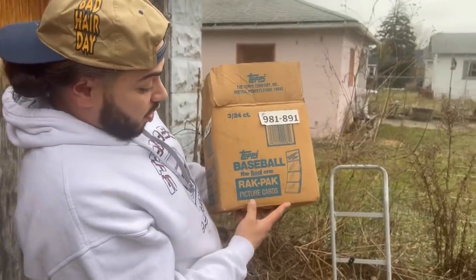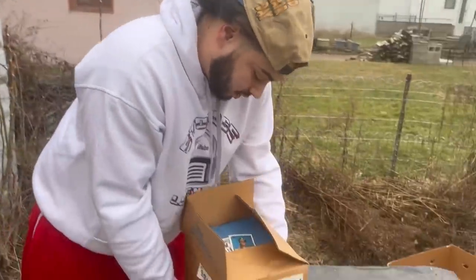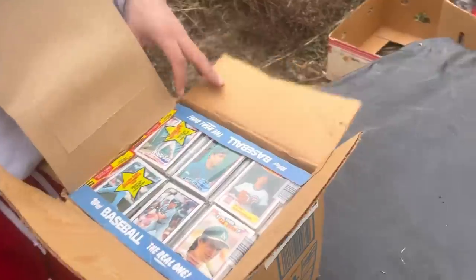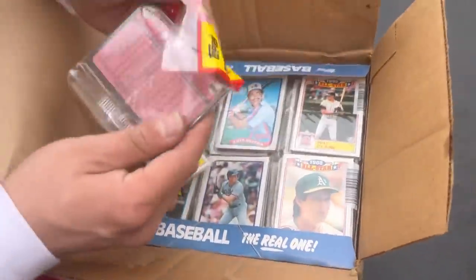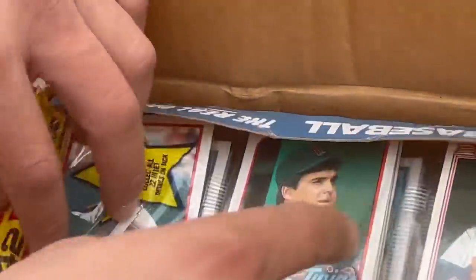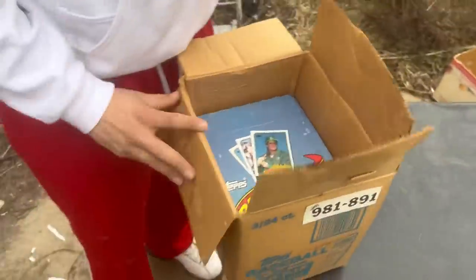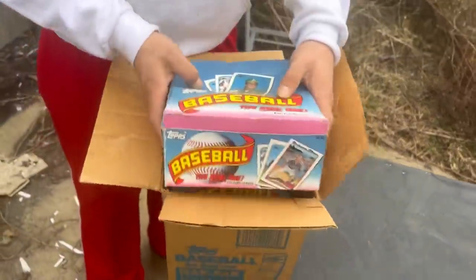Dude, Topps Baseball, the real one, rack pack picture cards. What? Look at this. No way. It's a full box of 1988 cards from Topps. Crazy. We're probably going to sell this whole box. I wonder how many boxes are in here. One, two, three boxes in there. Insane. Crazy.